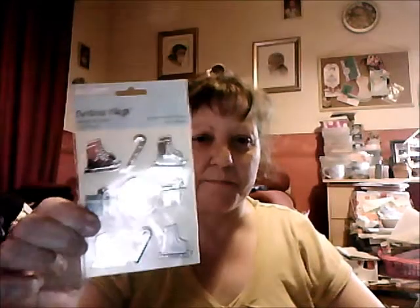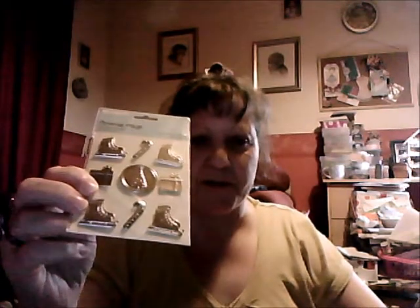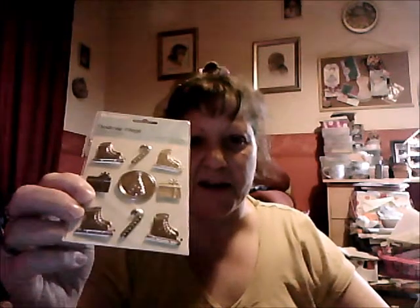Some PPC Studio Christmas Village metal accents. Roller skates, no, not roller skates, ice skates. And the cane, presents and a tree in the middle. They're lovely.